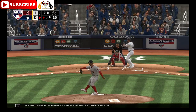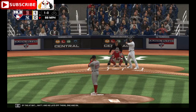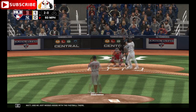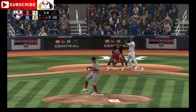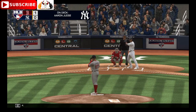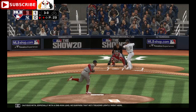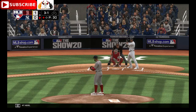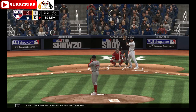First pitch of the at-bat. And he lays off there, 1-0. And he just misses inside with the fastball there. 3-0 now. Well, of all the guys in this lineup, he's definitely the guy I'd be cautious with, especially with a 1-run lead. No surprise that he's treading lightly right here. Can't keep that one fair, and now the count's full.